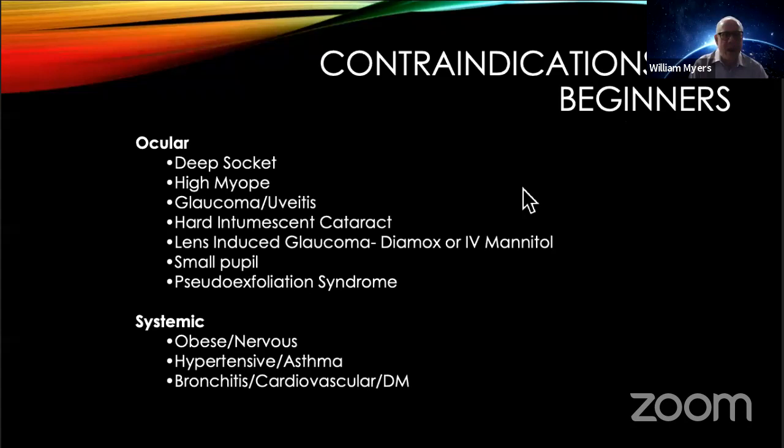Avoid deep sockets, high myopes, people with coexisting ocular disease, very dense cataracts, intumescent cataracts. Those are ones with increased anterior capsular curvature. Also avoid pseudoexfoliation and small pupils.